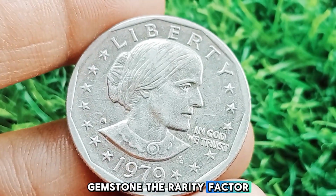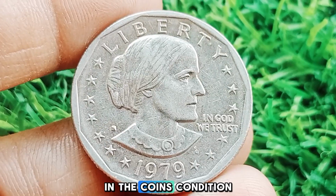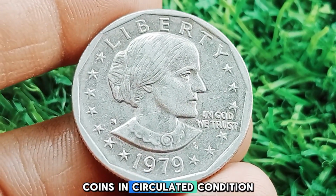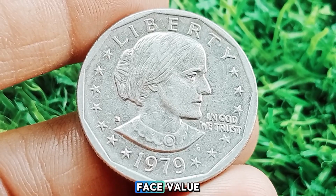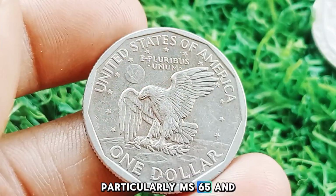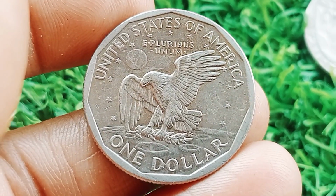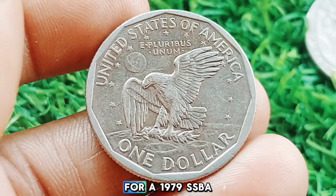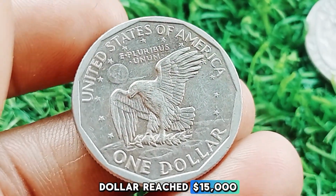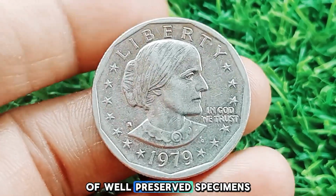The rarity factor. While millions were minted, the true value lies in the coin's condition and specific characteristics. Coins in circulated condition are generally worth their face value, but those in uncirculated grades, particularly MS-65 and above, can command significant premiums. The highest auction price for a 1979 SBA dollar reached $15,000 for a coin graded MS-68, highlighting the immense value of well-preserved specimens.